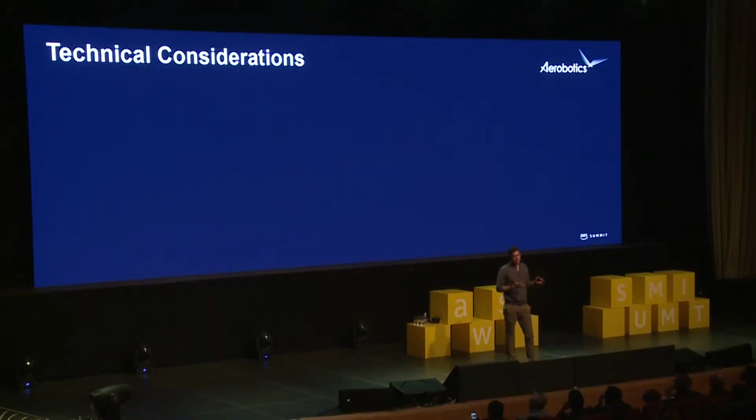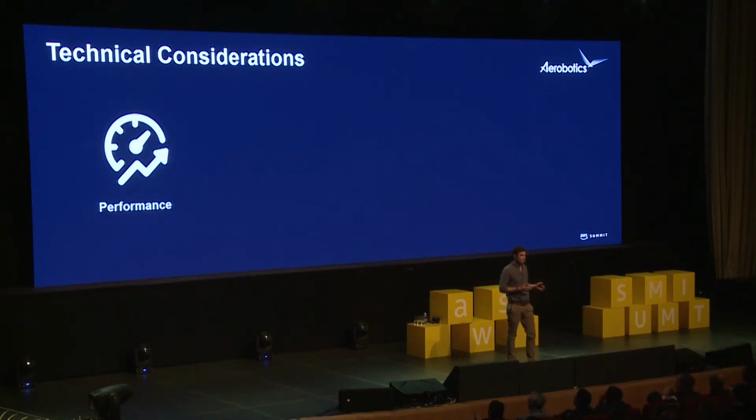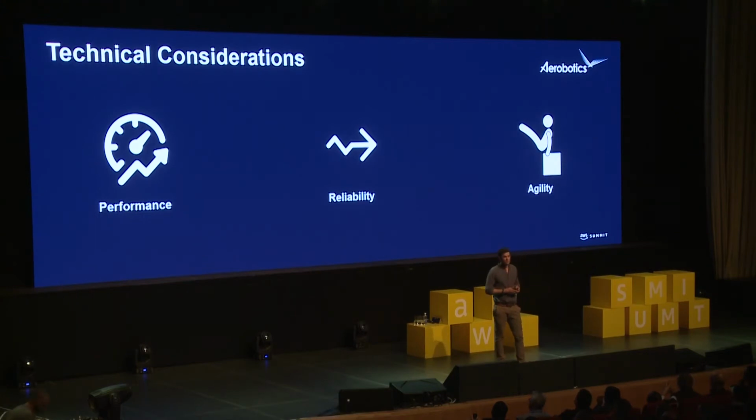So there are 3 major technical considerations we take into account when building our technology. The first is performance. We deal with a lot of data on a daily basis, and our clients are generally in remote areas with poor connectivity. So it's important for us to build high-performing technology that's delivering a good experience to the client. The second is reliability. We need to be able to scale from 10 to 100 to 1,000 farmers on a daily basis while keeping the system stable. And finally, agility. It's important for us to build and deploy products in a fast, agile manner.